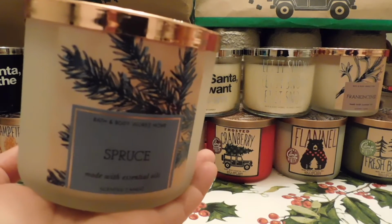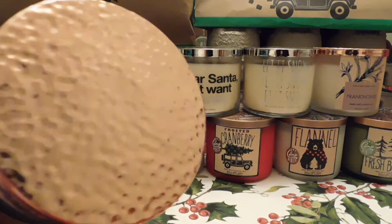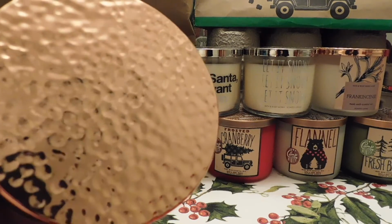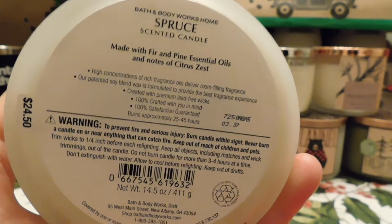I picked up two in this sort of essentials oil collection. These have this battered coppered lid that we've seen in the past. This one's a little bit more rose gold. It's really nice. This one is Spruce. It says made with fir and pine essential oils and notes of citrus zest.